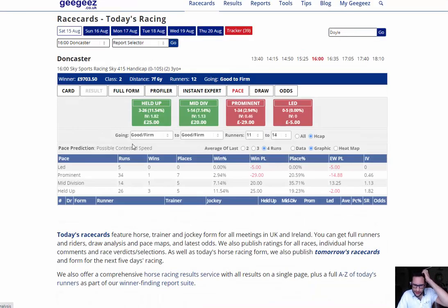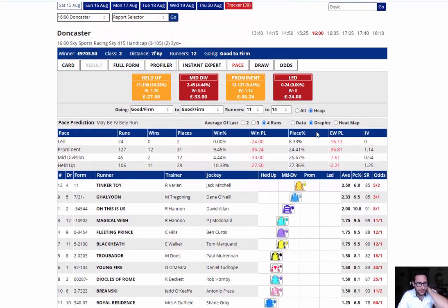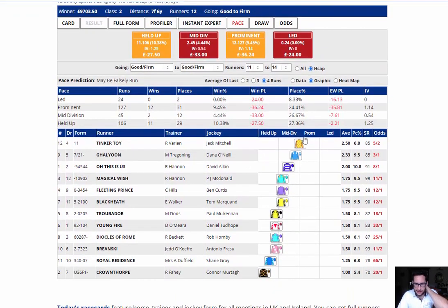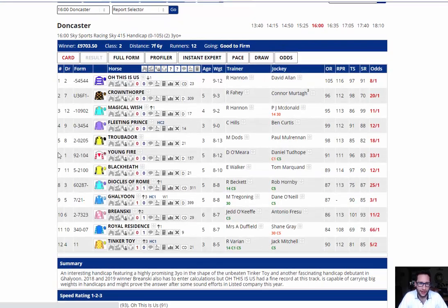The one other thing that interested me was pace, in the sense that, as you can see here, I should say I'm within the excellent Geegez Gallop as always. There's not a lot of it. There's not really any out and out front runners, and he may be able to do what he did at Yarmouth and kind of saunter up and sit prominently. He shouldn't have an excuse, I don't think. So I think there's more to come.